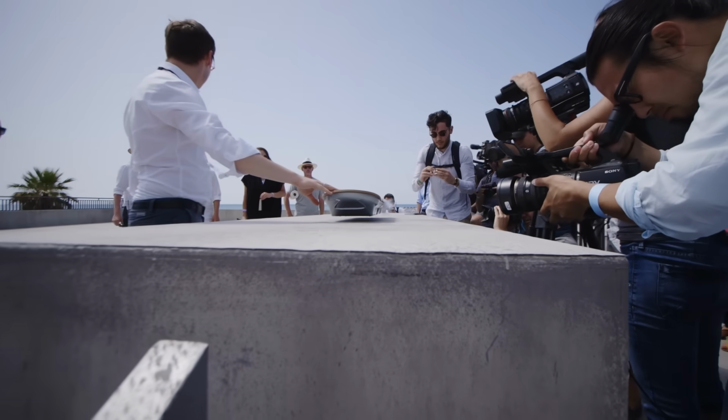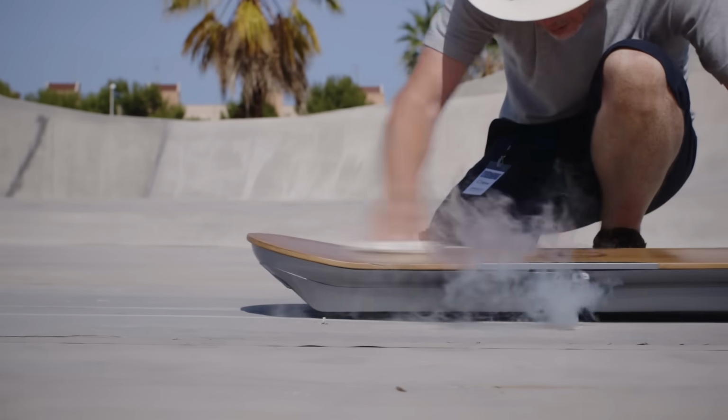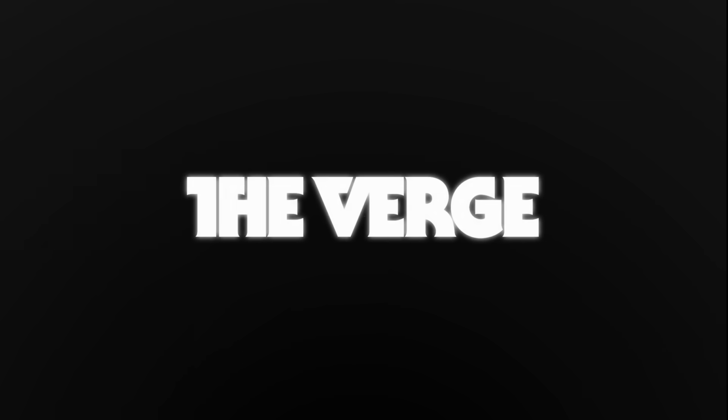So the next time a car company promises you a little bit of Back to the Future style science fiction, you might want to limit your expectations and just tell them this. Why don't you make like a tree and get out of here?